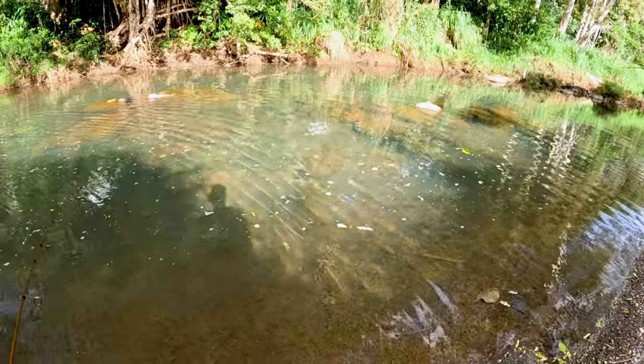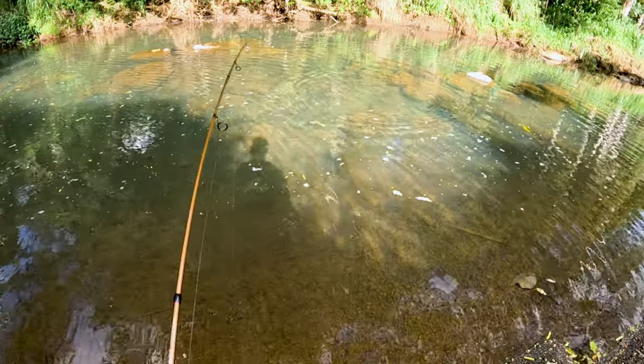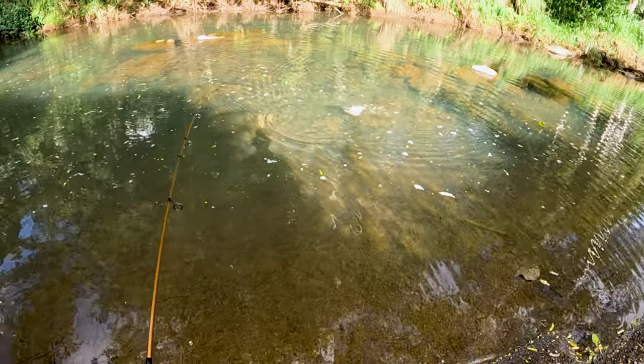I meant to know how to tell the big mouth from the small mouth. The big mouth, the jaw goes past the eye. Maybe? Okay, next one I catch, I'll have a look closely. All right, let's keep on going downstream. Oh, barely even, just slightly on. Look at this guy. Little guy.